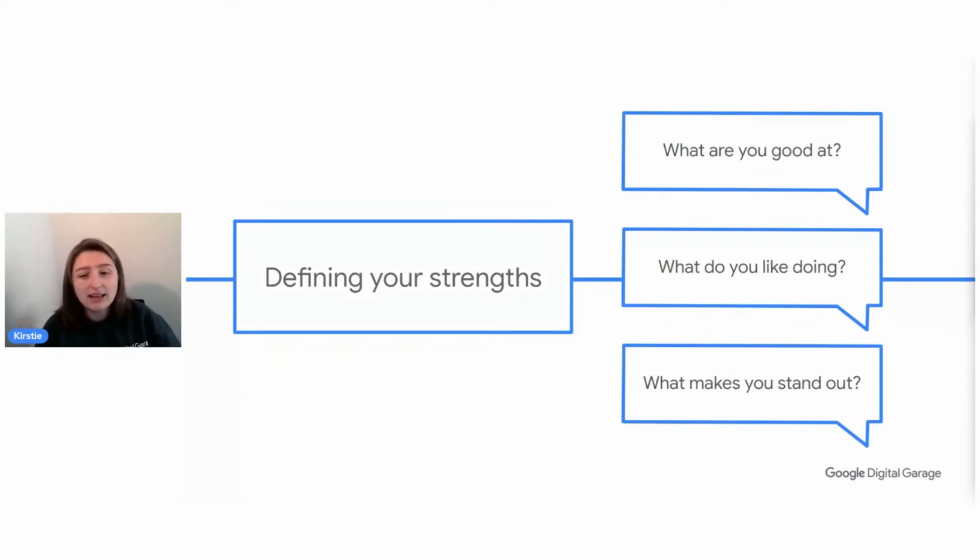And a great way of doing that is to also reflect upon the strengths that you have and really start to showcase that throughout your CV and cover letter to your potential employer. So ask yourselves questions like, what are you good at? What do you like doing? What makes you stand out from any other potential applicant?